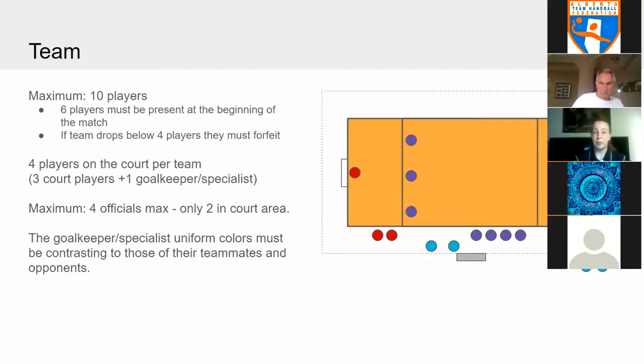When we look at the teams, in indoor, we know we have 14 to 16 players in some leagues per team. In beach handball, the maximum is 10 players per team. Your team has to have a minimum of 6 players present at the start of the match. And during the match, you can drop to 4 players, but if you drop below 4 players due to, for example, disqualification or exclusions, you will forfeit the game and the other team wins.